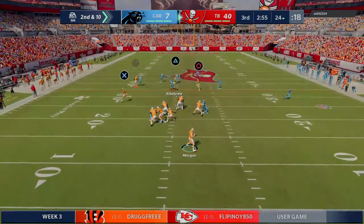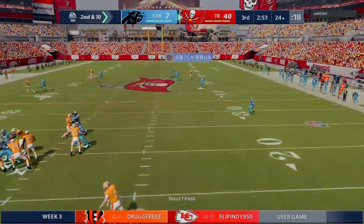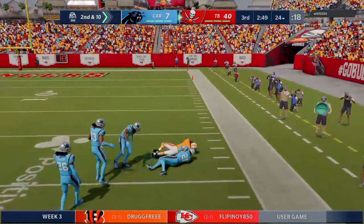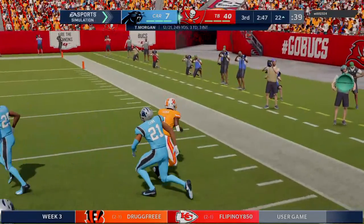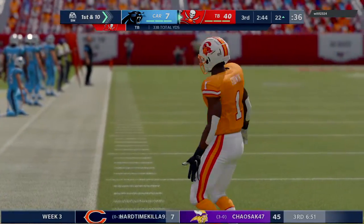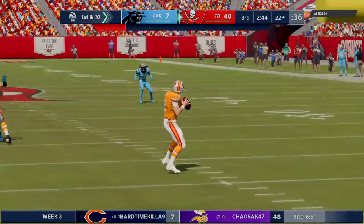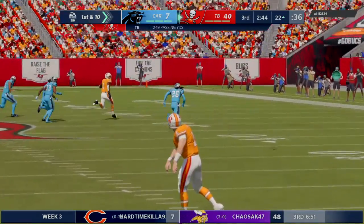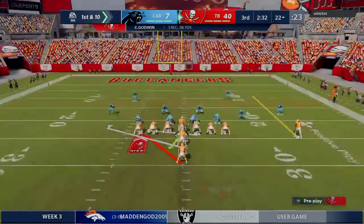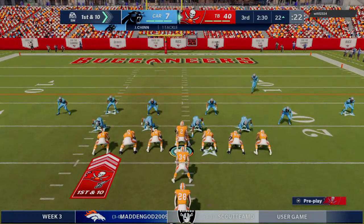Off the play fake, he'll look to throw. Looking downfield for Godwin. And that's caught inside the 35. And all the way down to the 22-yard line. A big play that time for Tampa Bay. 54 yards. So barely time to catch our breath. Here's 1st and 10 just outside the red zone.